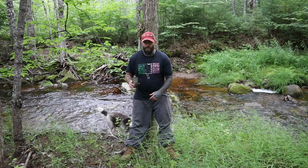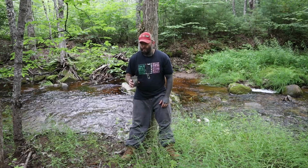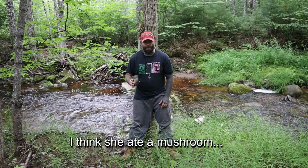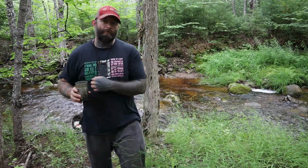And my dog sees something and she's spooked right out right now. I'm not sure what she's looking at. I think it's just a leaf. It's 100% just a leaf.